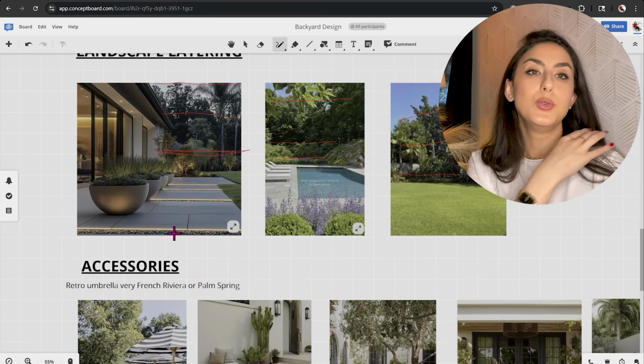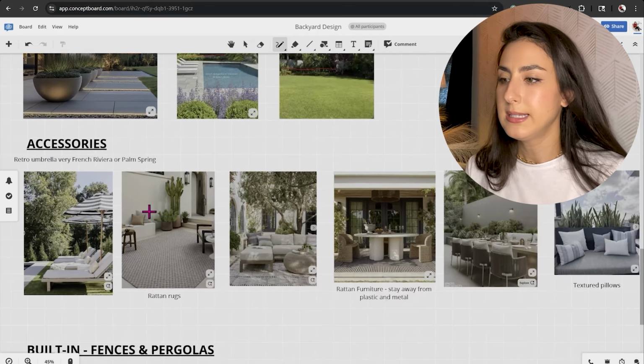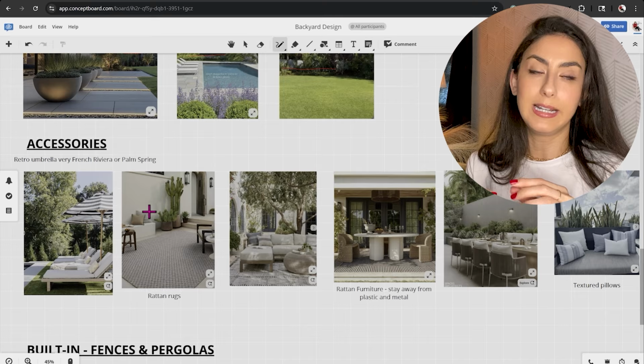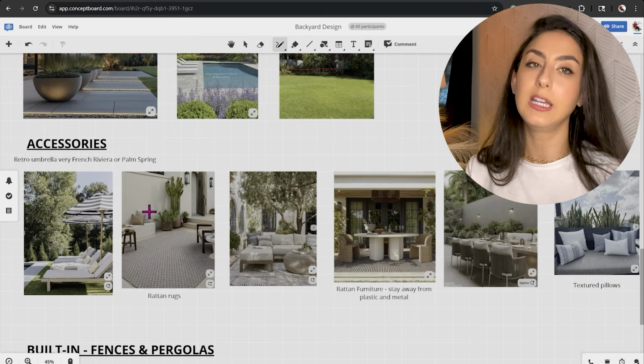Now I'm gonna move to accessories. So accessories is, I have a little bit of everything here, but these are things that are gonna be the cherry on the top. They are not the main thing. You do need to get your lighting straight. You do need to get your paving straight. You do need to get your landscape straight. Then we get to accessories.